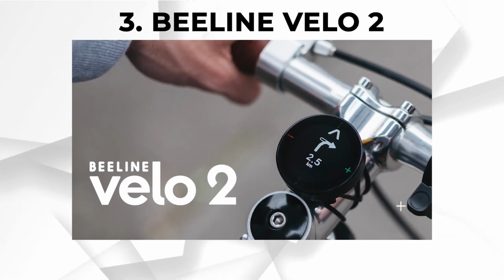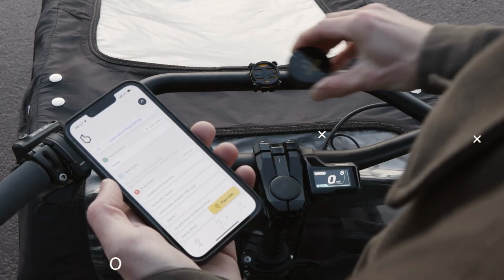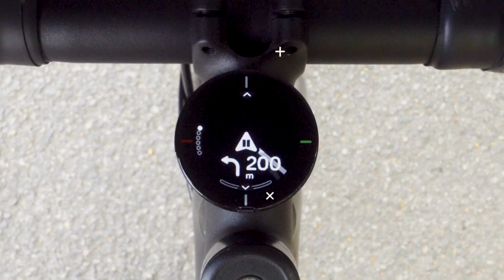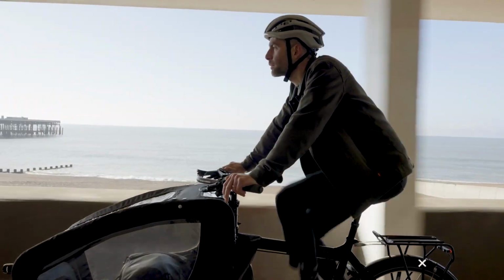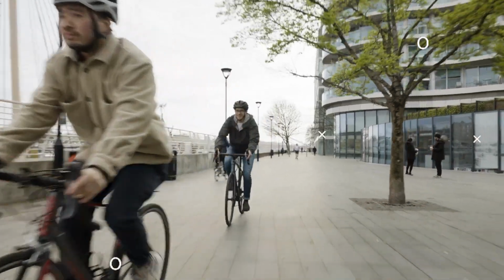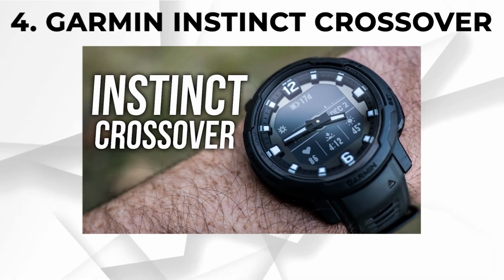Number 3. BEELINE VELO 2. This little spherical gadget fastens to your bicycle and provides you with simple, basic navigational directions derived by recording actual voyages. You may also monitor the time, distance, speed, and arrival time. In fact, it's waterproof.